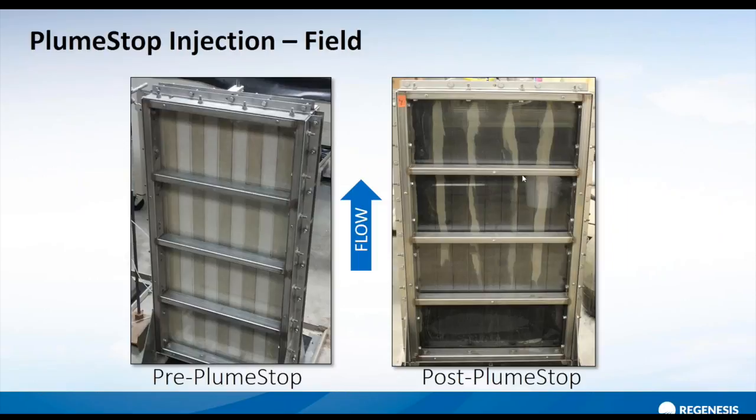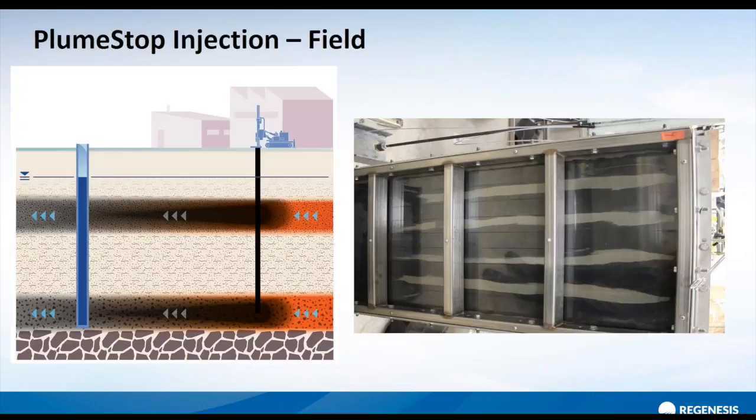I'll point out that this picture was taken after Plume Stop had been applied and after even about 20 pore volumes of water had been run through it. So again, you can see that we haven't flushed out the Plume Stop. This is a permanent staining. We don't have the Plume Stop continuing to move with the groundwater. It's permanently painted on there. And if I just turn it to the side and bring it back to the cartoon, I think we can really see this idea of we're able to put the Plume Stop in the same zones where the water is flowing so that we can really capture that flux, or the contaminant flux.